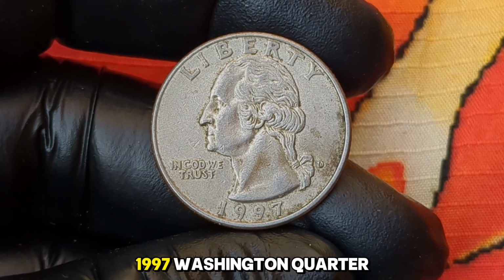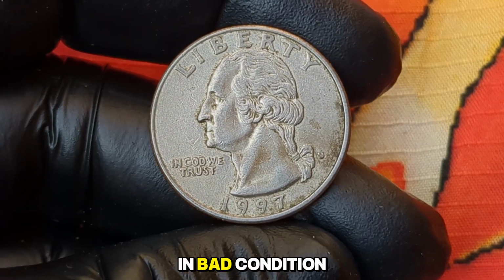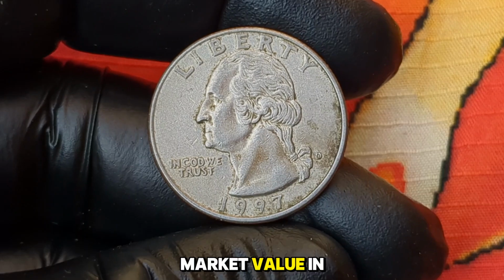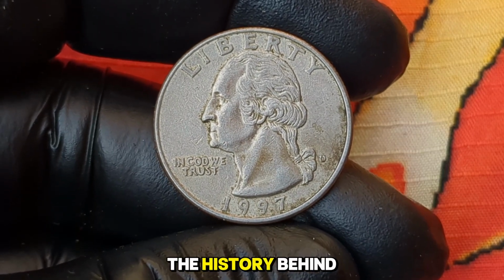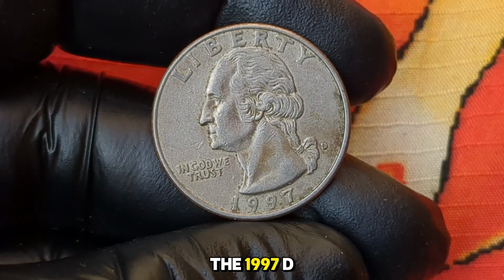Top 2. The 1997 Washington quarter with the D mint mark, especially when found in bad condition. Is it rare? Does it have market value in today's coin world? And what is the history behind this quarter? Let's dive deep and uncover the real story behind the 1997 D Washington quarter.